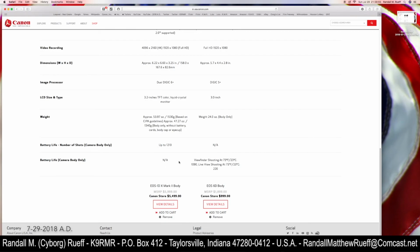I'll be honest, I don't know who wins this one. It looks like the 6D does, but since the 1DX doesn't have any information, I really don't know how to say who wins that. Or really who wins this one, to be honest with you. The fact that they don't have any information to compare with, I don't know how it's not applicable. I just don't. I'll be honest, I don't know which one wins.